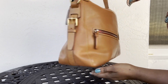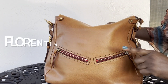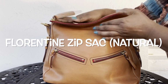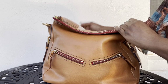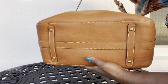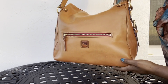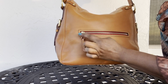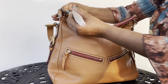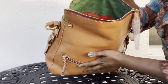Absolutely beautiful, guys. This is the Dooney & Bourke Florentine leather zip sack in the color natural, as you can see. Absolutely beautiful, beautiful bag. Wow. Beautiful, perfect condition, just as described. Oh my gosh, absolutely beautiful. Back pocket. She has the tassel covers here. Oh wow, beautiful. Here we go, guys.